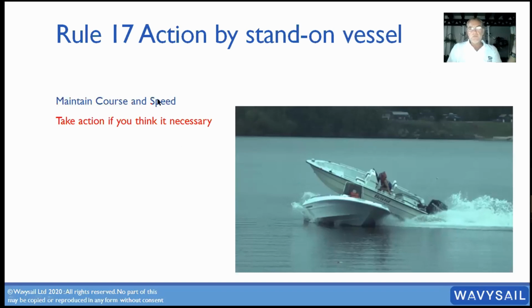However, if you go back to the rule about responsibility and you think that the other boat is not going to make it and you still got a collision, you then need to take action if necessary and avoid turning to port. Because if he is turning to try and get round your stern and you turn to port, you're going to turn towards him.